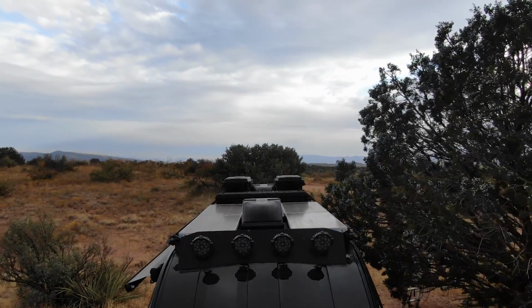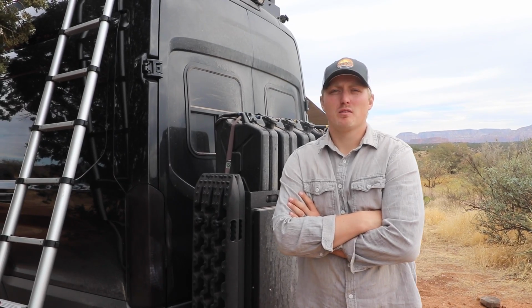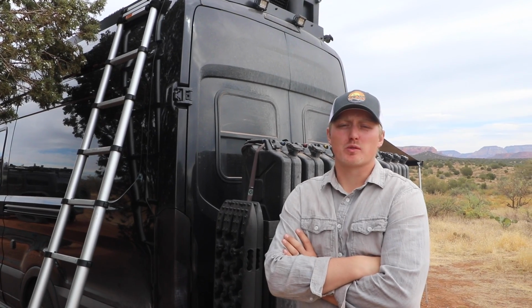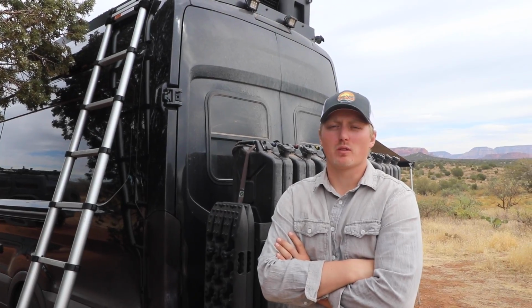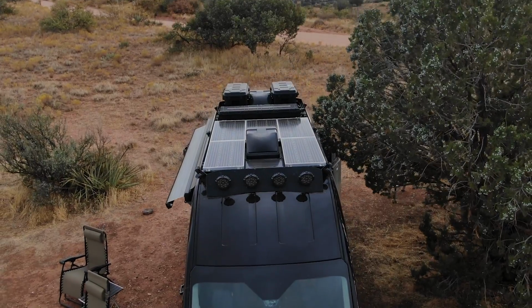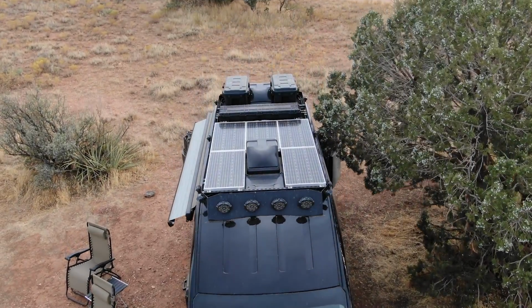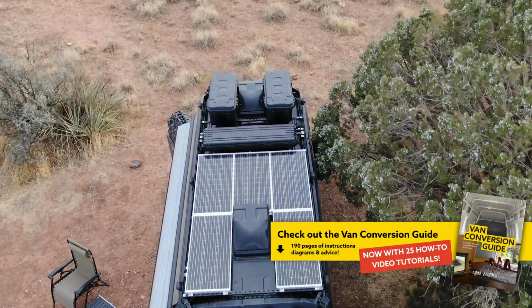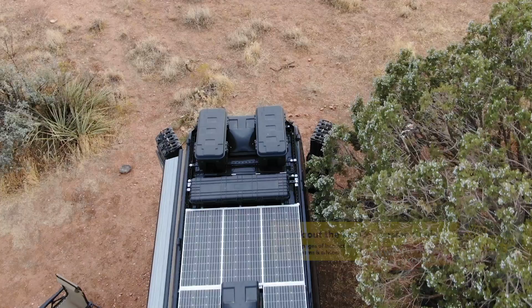So up on the roof of the van is our custom-made roof rack, which holds our 500 watts of solar panels. It also holds 3 heavy-duty crates for extra storage, as well as our extending WeBoost antenna. We also have some more outdoor LED lights and our 12-volt camera system.